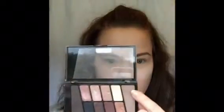There's only a couple products I'm going to use today to make it minimalistic, make it easy. First thing I'm going to use the Wet n Wild 10 color eyeshadow palette. This is in the shade 757A, which is called Nude Awakenings. We're going to utilize this color right here and this color right here. They are both matte. There's no shimmer.